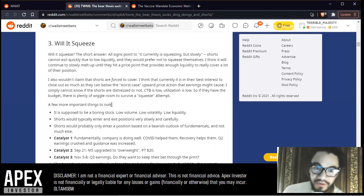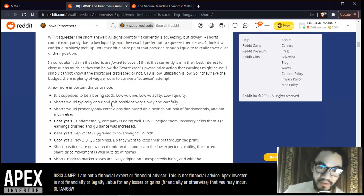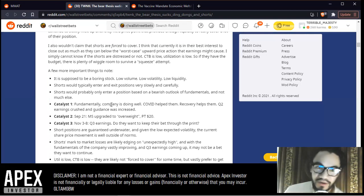I also wouldn't claim shorts are forced to cover. I think currently it is in their best interest to close out as much as they can below the worst case upward price action that earnings might cause. I simply cannot know if the shorts are distressed or not.